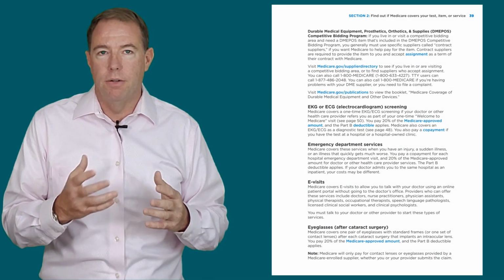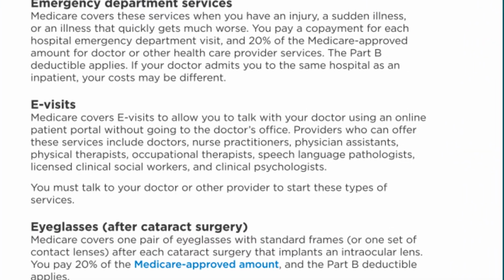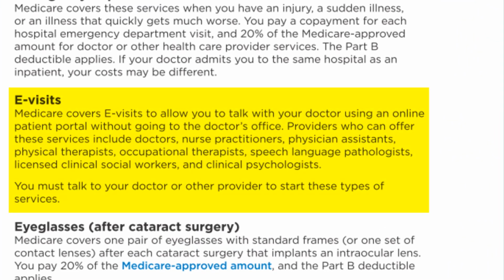Here's what is on page 39 under the heading E-Visits. Medicare covers e-visits to allow you to talk with your doctor using an online patient portal without going to the doctor's office. Providers who can offer these services include doctors, nurse practitioners, physician assistants, physical therapists, occupational therapists, speech-language pathologists, licensed clinical social workers, and clinical psychologists. You must talk to your doctor or other provider to start these types of services.